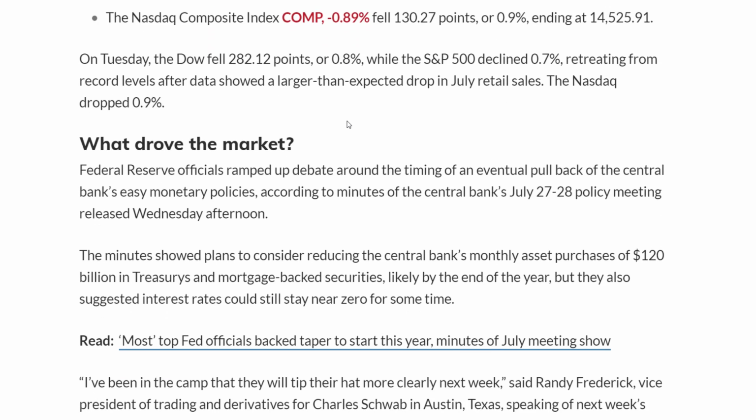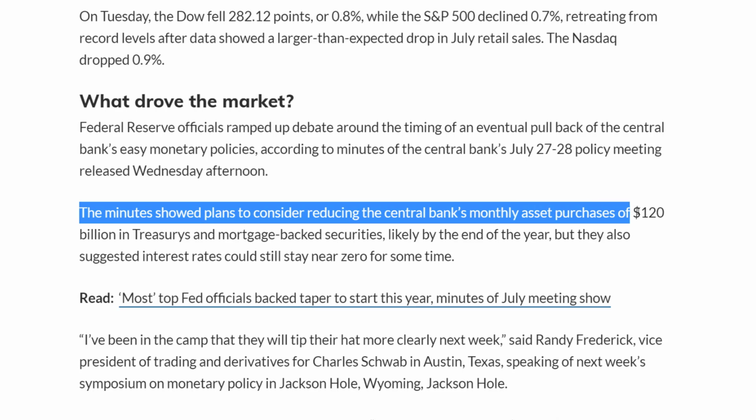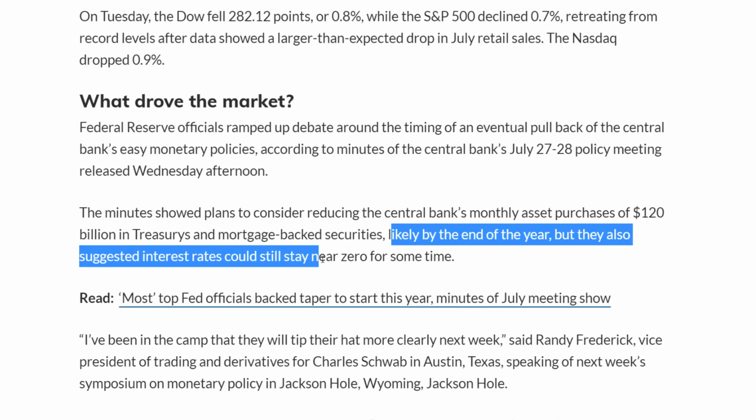If we actually scroll through here, during their policy meeting minutes, they showed a few things. The minutes showed plans to consider reducing the central bank's monthly asset purchases of $120 billion in treasuries and mortgage-backed securities, likely by the end of the year, but they also suggested interest rates could stay near zero for some time.